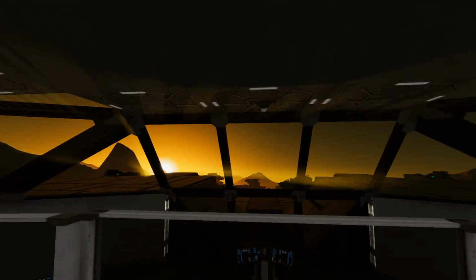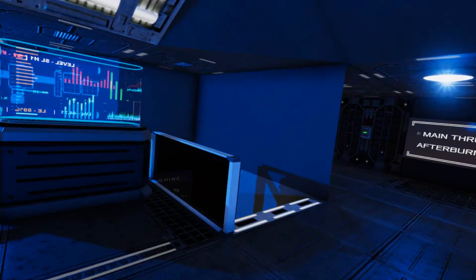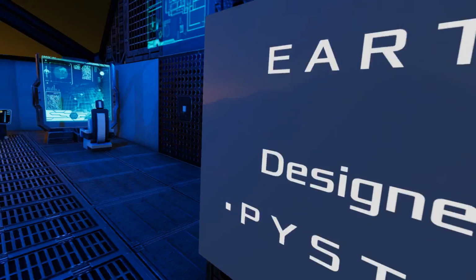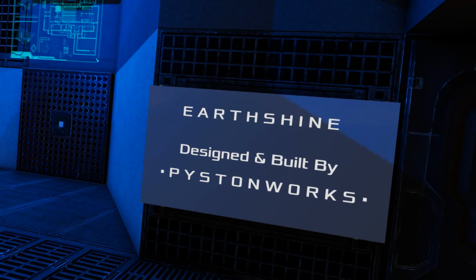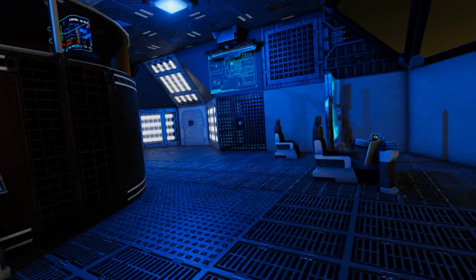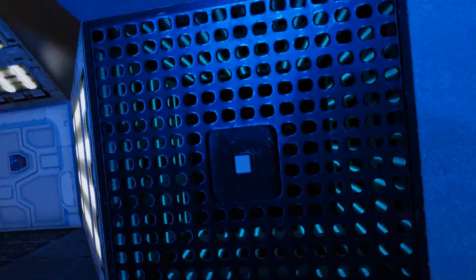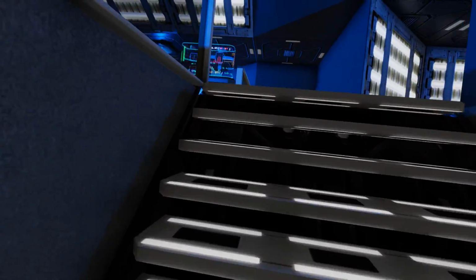So you get this really nice view anyway, so you've got some idea of what's going on around you, which is good. And then we also have a nice little thing here saying that Pyston Works built it, which is great and it's beautiful. And then we just have some general operator seats here, as well as some weird looking caging just to add a nice effect to the overall ship.